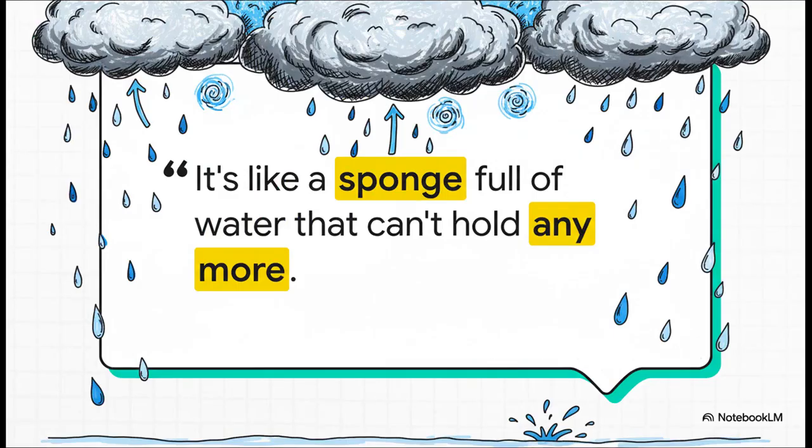I love this sponge analogy. It's the perfect way to picture it. As more and more moisture gets sucked up into that rising air, the cloud just gets saturated. And eventually, just like a totally full sponge, it has to let go. It has to release that water as rain.